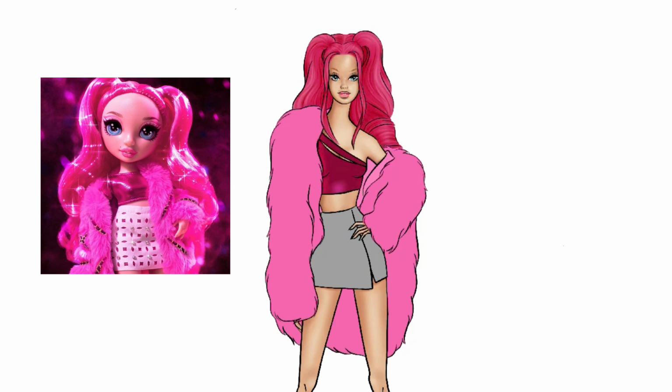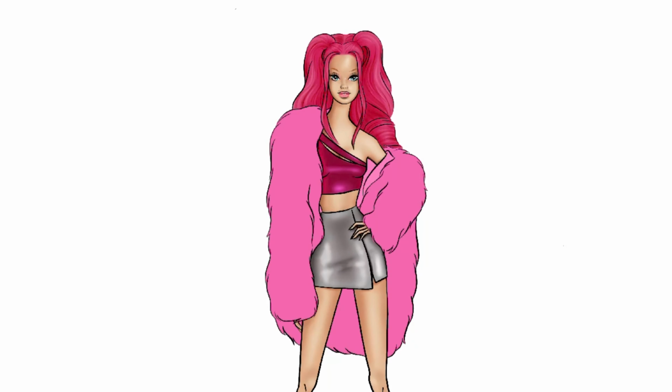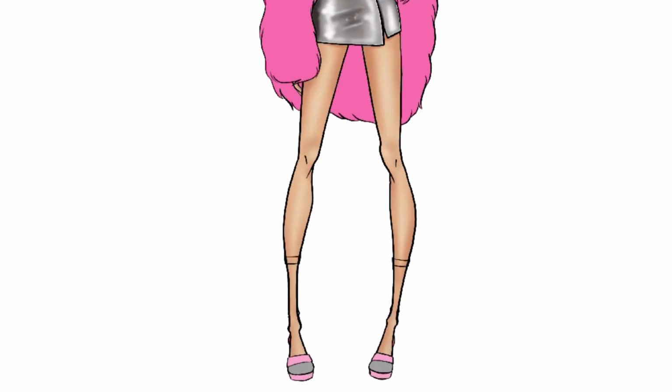Let's also add some shadows and highlights to that metallic pink top with that little cute cutout. And I did change the skirt from white to a metallic silver because to me, she looks like she's going out. She looks like she's ready to party. She looks like she's a club girl. And I wanted to really give her that feel. Now let's go in and give her that fishnet detail to those socks.